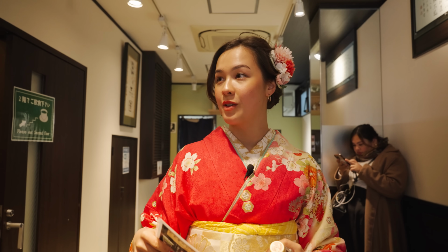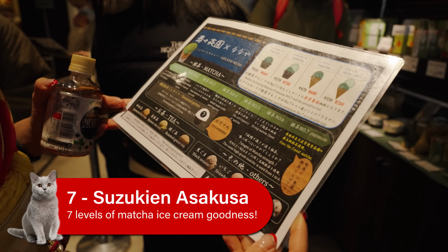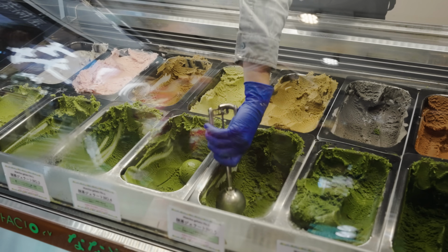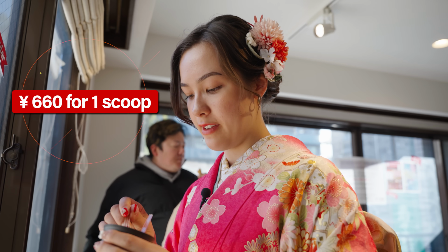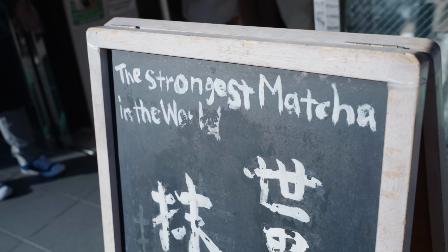We're here at Suzukien, which is an ice cream store famous for their matcha. So they've got so many different types of matchas, actually 7 different grades of matcha, with the 7th one being the most premium. There's a lot of people because they actually have really high quality matcha. I've been here before, actually. I just got my single scoop of ice cream. I got the number 7, the most intense one. But this is a place to come if you're a matcha lover.